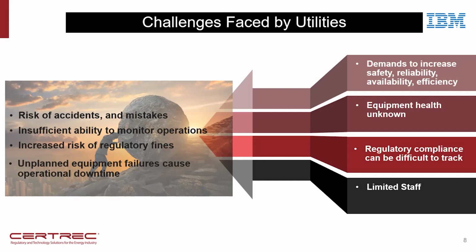So the issues and challenges include the risk of accidents and mistakes, the insufficient ability to monitor operations, increased risk of regulatory fines, and then, of course, what everybody hates, which is exactly what we don't want during the snowstorm, the unplanned downtime. Nobody wants systems going down. I think I just recently heard there were 10,000 customers in Texas without electricity right now. So those are the kinds of issues that are being faced by our customers. They've got to improve their resiliency, reliability, safety, and then be able to track all of this and be able to perform when the weather turns bad.